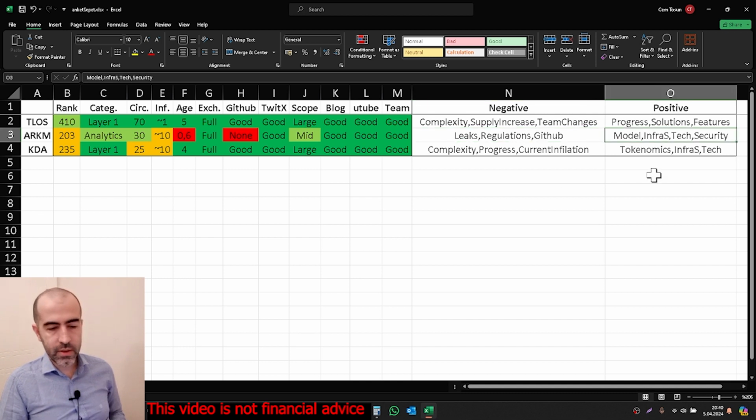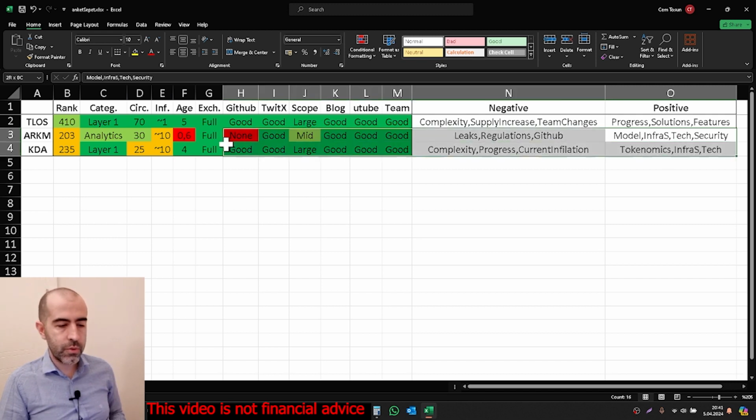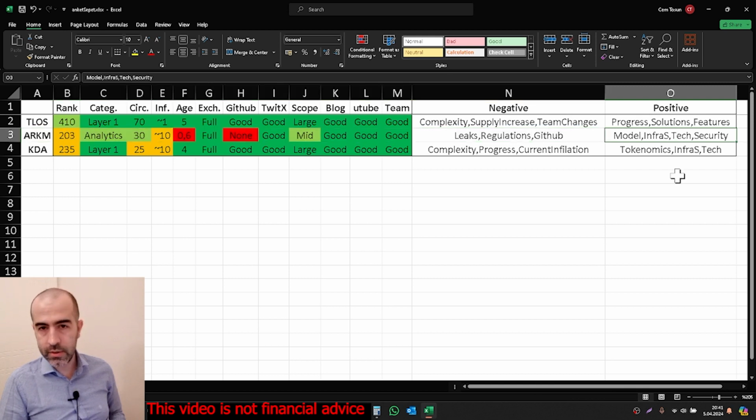And the positive thing is, for an analytics platform, the model is great, with the token utility as well, and they have already created the infrastructure, and it is good, and it brings a new perspective to crypto users. This means technology, and it is important again. And the last one is the security.